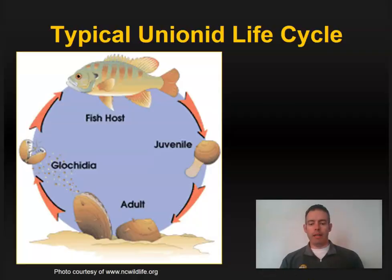Now, I'd like to spend just a little time talking about what really drew my interest about freshwater mussels, and that has to do with their life cycle. We're going to spend really the rest of the presentation talking about the life cycle of mussels, and the way it really works, it starts out with adult male and female mussels that live in the bottom of the stream, and they go through sexual reproduction just like most animals. Sperm from the males is broadcast out into the water, and then it's picked up by females and used to fertilize hundreds to even thousands of eggs that are within the female.